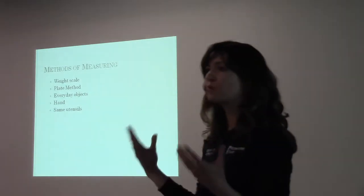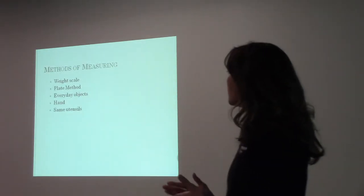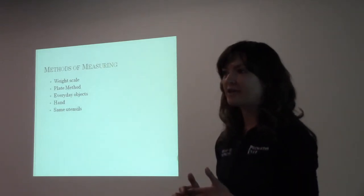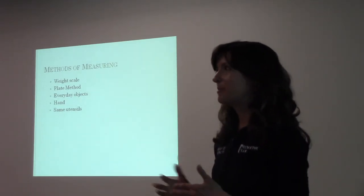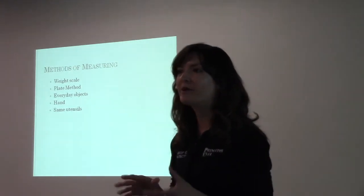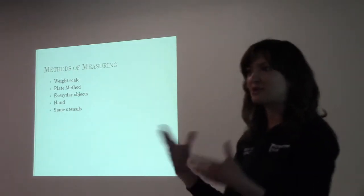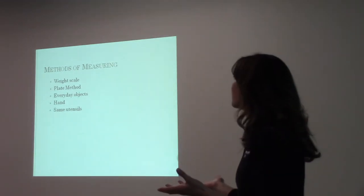So there's all sorts of ways that we can measure our portions, and we'll talk about most of these. Of course you can use a weight scale, but you have to think of how practical that is. You probably could do that at home, but if you're out somewhere, you're probably not going to want to whip out your scale and be measuring things at the dinner table, right?